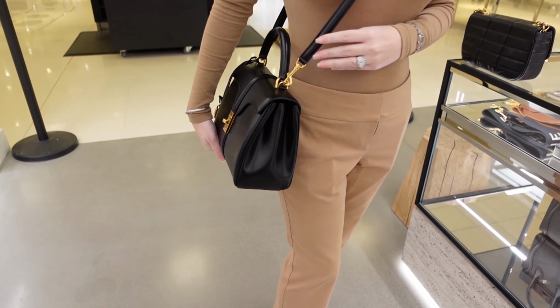Now, the first bag that I'm actually really obsessed with right now is the Celine 16 bag. I absolutely love this bag. I think that it is totally and completely gorgeous. It is such beautiful craftsmanship, but it's also very well thought out with its design.